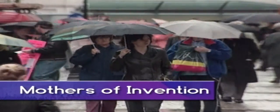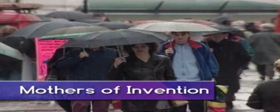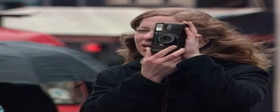Consider for a moment all those gadgets we take for granted that make our lives easier. The mobile phone, the ever-ready umbrella. But somebody somewhere dreamt them up, invented them. And the temptation is to think the inventors were men. Maybe they were, but in Britain, women are being encouraged to show that where necessity is concerned, there are plenty of mothers of invention, and they deserve public recognition.